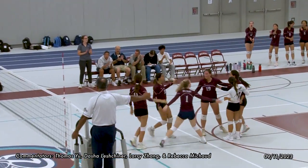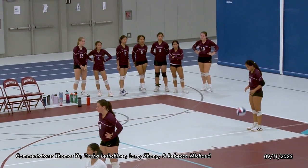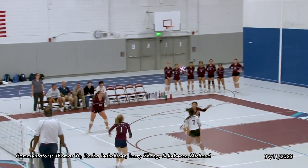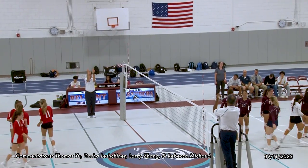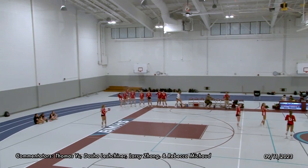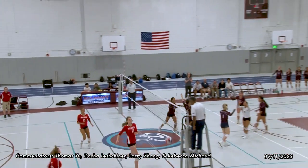And another good ace for Belmont. Great serves. That's two in a row for Belmont. Let's see if we can pull a third one. Two more substitutions. Melrose on the serve. Beautiful hit and a good dig by Melrose, but not quite enough.